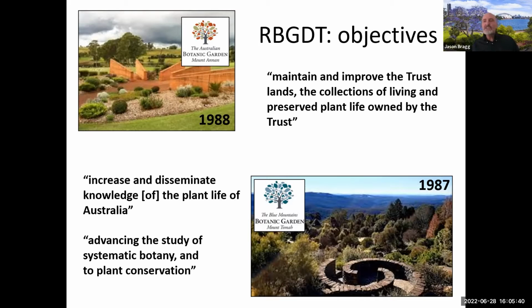And the mission of the gardens, or the objectives of the Royal Botanic Gardens and Domain Trust, is really right there in the legislation that establishes the organisation, and that is to maintain and improve the lands that the gardens are on and the collections of living and preserved plant material that it holds, to increase and disseminate knowledge of Australian plant life, and to advance the study of systematic botany and plant conservation. So already we can see that the collections held by the gardens are at its centre.